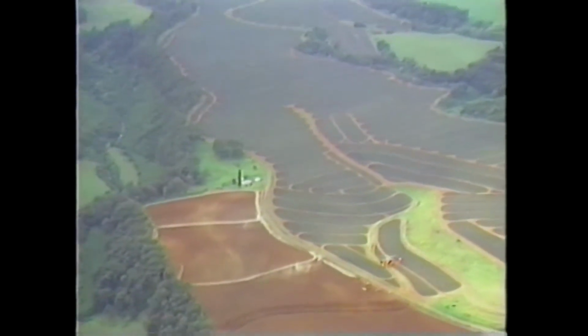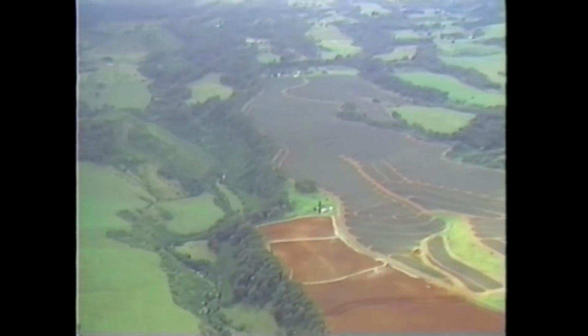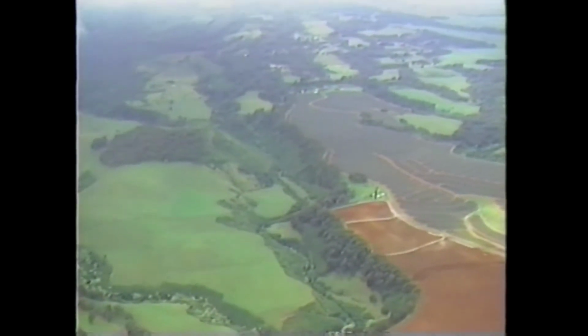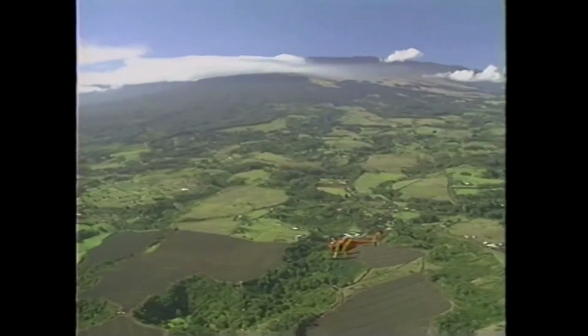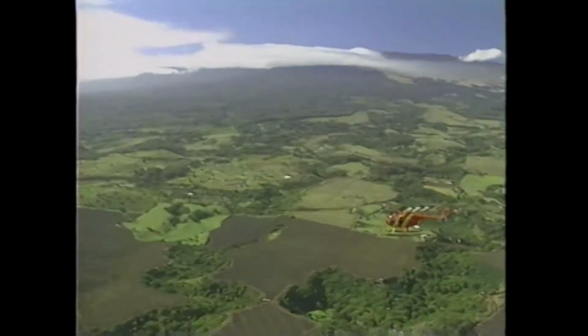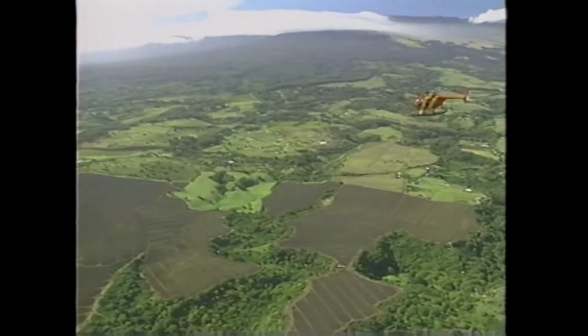These beautifully sculpted fields in the background here are pineapple. Pineapple, of course, is one of the crops that Hawaii is most famous for. And like sugarcane, pineapple has a long growing season. It'll take anywhere from 10 to 14 months for it to ripen. Now, to make up for the long growing time, once the plant is in the ground, it'll produce 3 successive pickings of pineapple before they have to go back in and plant the fields all over again.